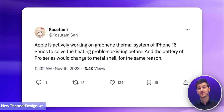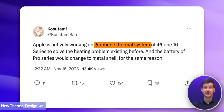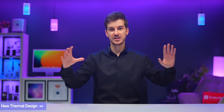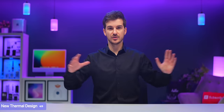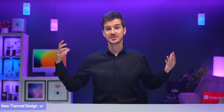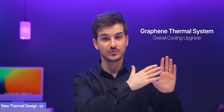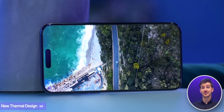According to leaker Kosutami, Apple is said to be working on a graphene thermal system for the iPhone 16 that would solve the overheating issues that the iPhone 16 Pros had at launch. I mean, sure, Apple did release a software update to reduce those from happening, but still, a graphene thermal system would allow the entire iPhone to run cooler, and therefore allow the display to stay brighter for longer.